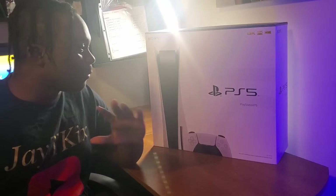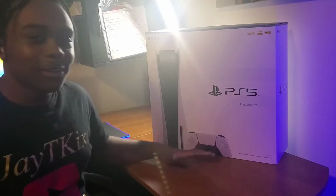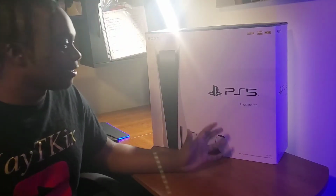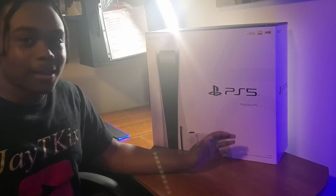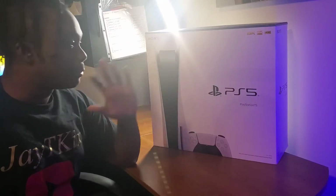Today we have a very sought after and long-awaited item. It is finally here, the PlayStation 5. I have been waiting since early January when they announced the logo itself, and then in June they announced the console, and they announced the price on September the 16th. On September the 17th, I pre-ordered one of these things on Walmart. Let me tell you, it was not fun.